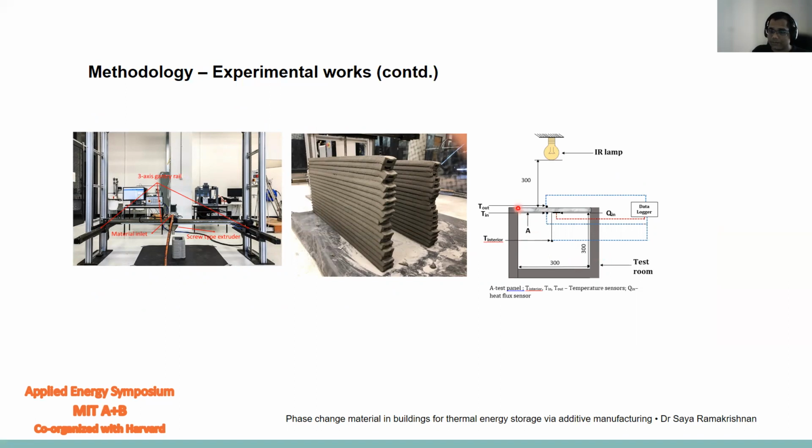So this test room consists of 5 surfaces made of highly insulated expanded polystyrene panels, and the top surface is made of the test panel. And then we have an IR lamp, which represents the solar irradiance on the surface. And then we monitor the temperature and heat flow measurements of the inner surface and indoor with time as heating and cooling processes are involved. For comparison, we use 3 different materials.